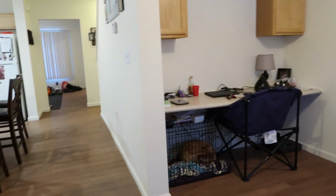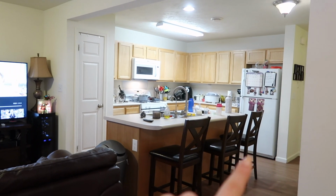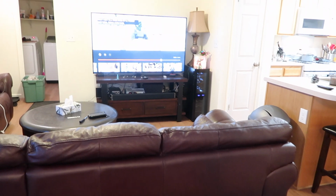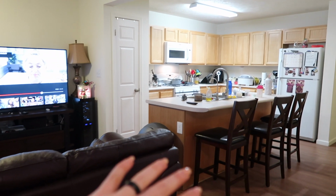So that's why we opted to do it the way we did it now, which I love, Trey loves it. It's super practical for us. We're usually in the kitchen anyway. We can sit here and still watch TV but not be eating on the couch. That's kind of my pet peeve that we used to do in Redline a lot, and I was just not the biggest fan. So this works out for us.